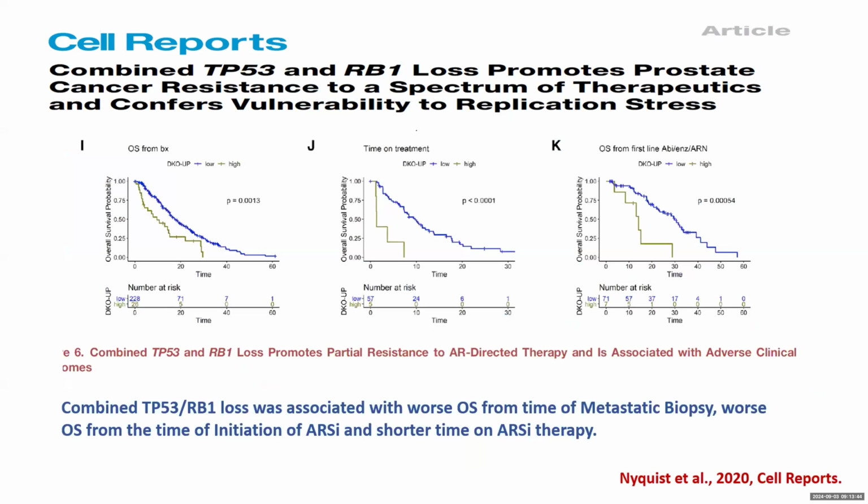So in this study, combined TP53 and RB1 loss was associated with worse overall survival from time of metastatic biopsy, worse overall survival from the time of initiation of androgen receptor signaling inhibitors, and a shorter time on androgen receptor signaling inhibitor therapy.